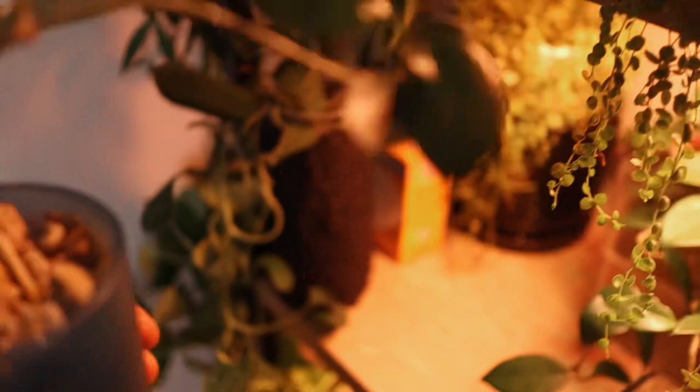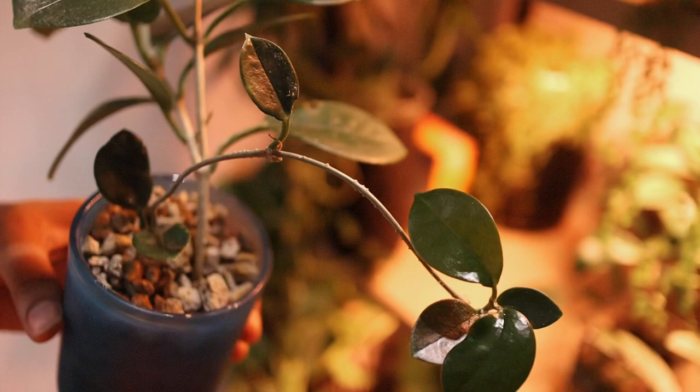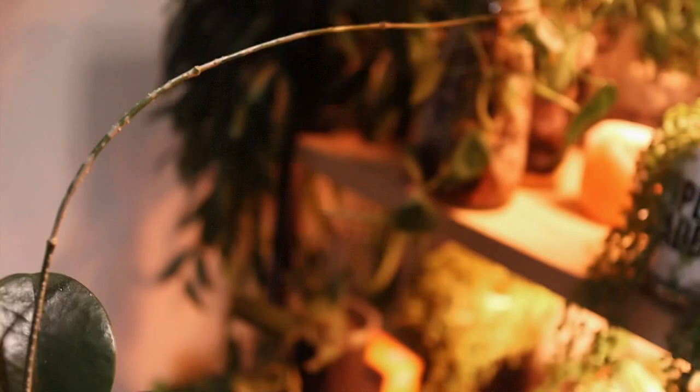Real quick. Oh, this is my Hoya Australis. I ain't even see this. My Hoya Australis is doing big things. New leaf. You get a new leaf. So, yeah, this is him. We got that long tendril.